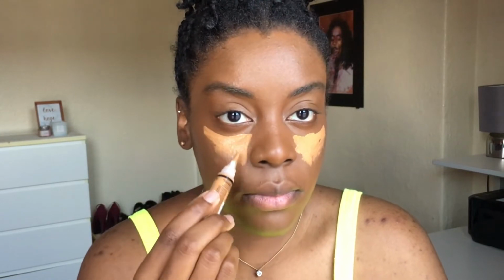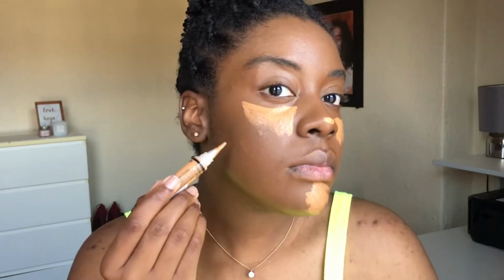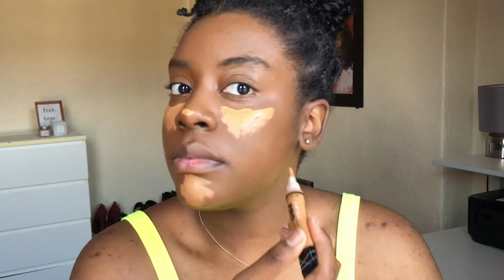Also, if you hear a whooshing sound in the background, it's currently raining and I don't know if the mic is picking that up, and also sometimes my computer makes some type of weird sound and the mic picks that up, so if you do hear any whooshing kind of sound, that's the reason why.